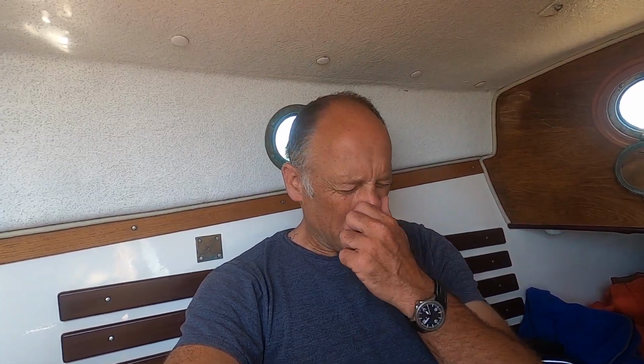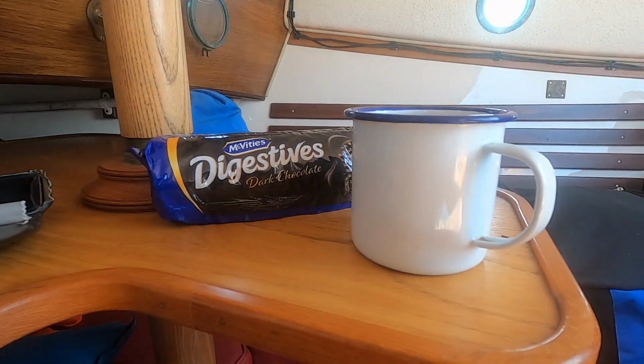It got down to 0.9 and then 0.8 metres, and at 0.8 metres my depth sounder doesn't say anything lower than 0.8, so you never quite know what's going on once it gets to 0.8, because it never says 0.7, 0.6, 0.5. But we got through fine, so all good.